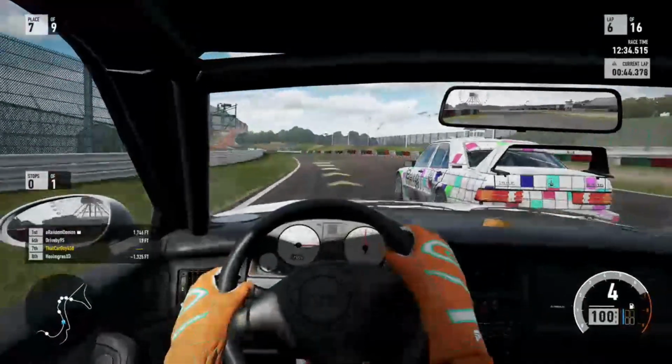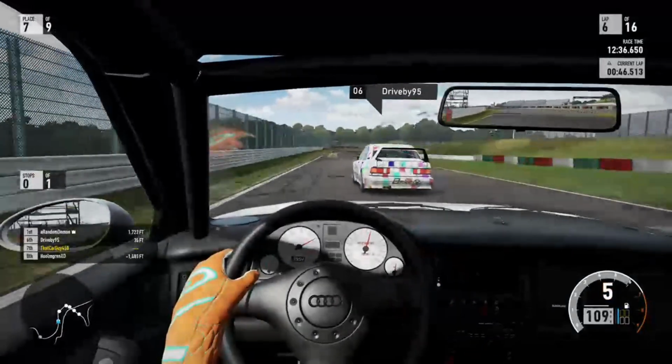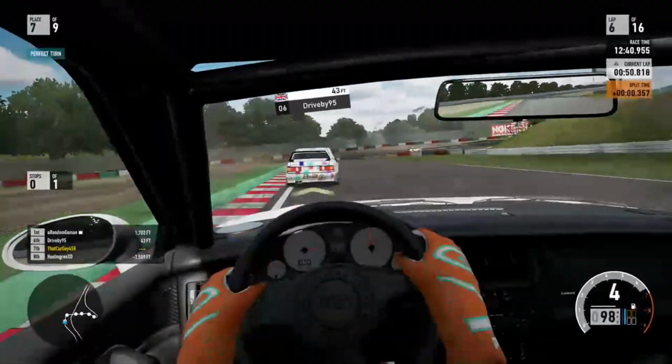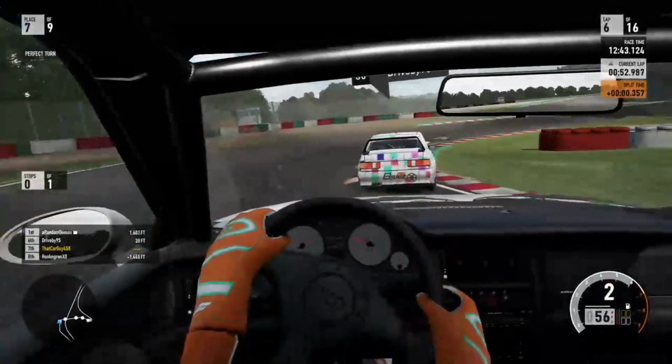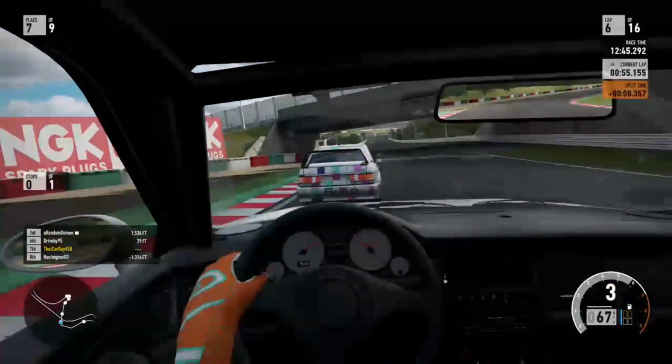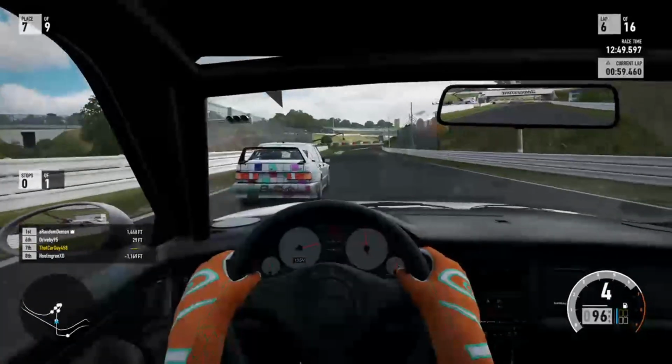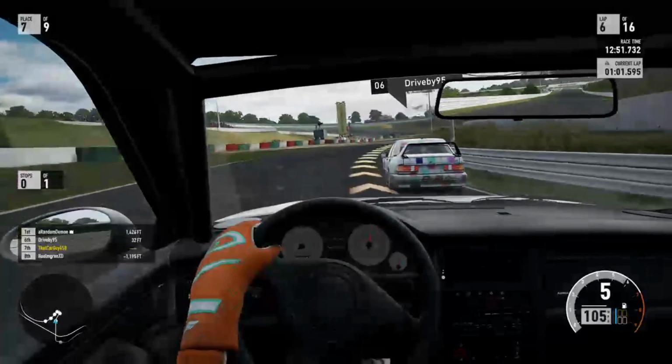Oh, okay, I've shifted down and moved my camera there. That was a bit disorientating, but it's fine. Alright, into the first Degner. I don't really want to try and dive up the second Degner. He's going to defend there. Come on. Into the hairpin. I might be able to make something work here, or I think he might defend the inside. We'll see.